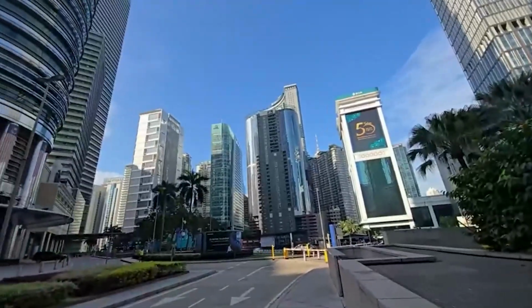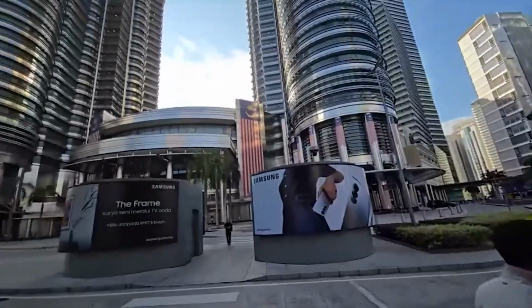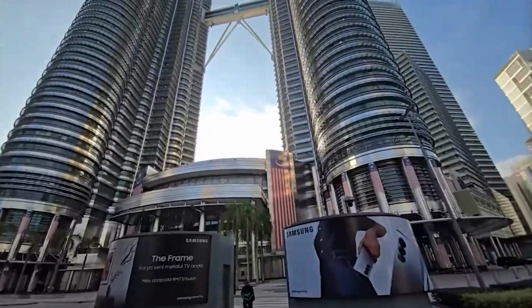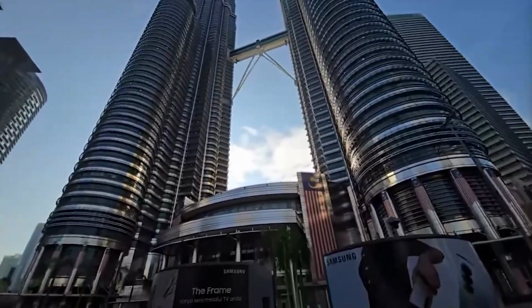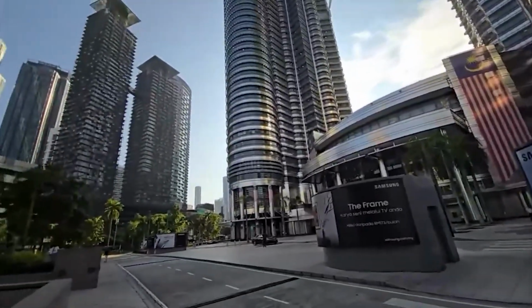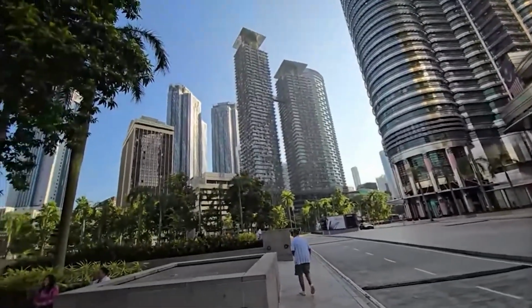Beautiful area. Look at all the high rises and sculptures, absolutely beautiful cityscape here. And these towers are spectacular when you're under them. They are huge. And they were built specifically to be the mainstay and the main attraction for all the advertisement for Malaysia and Kuala Lumpur. And that's the only real reason they built the two towers. So very interesting story about them.